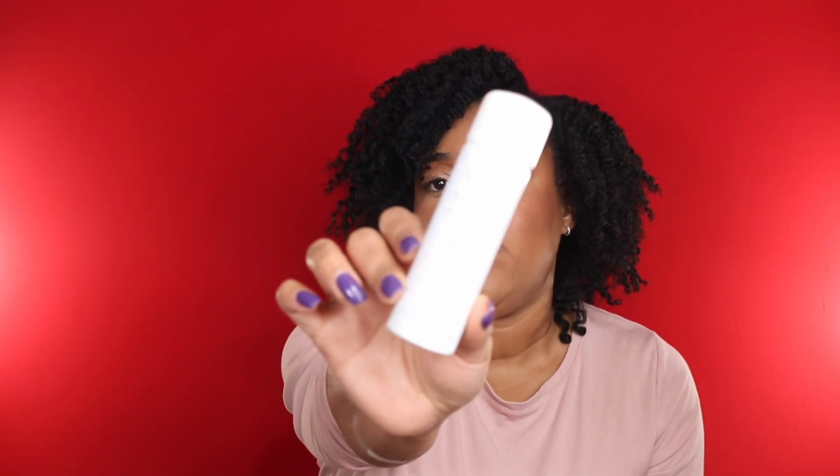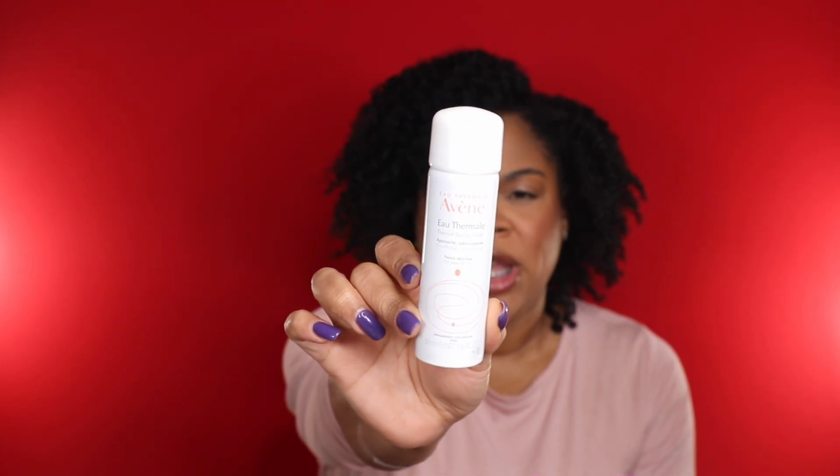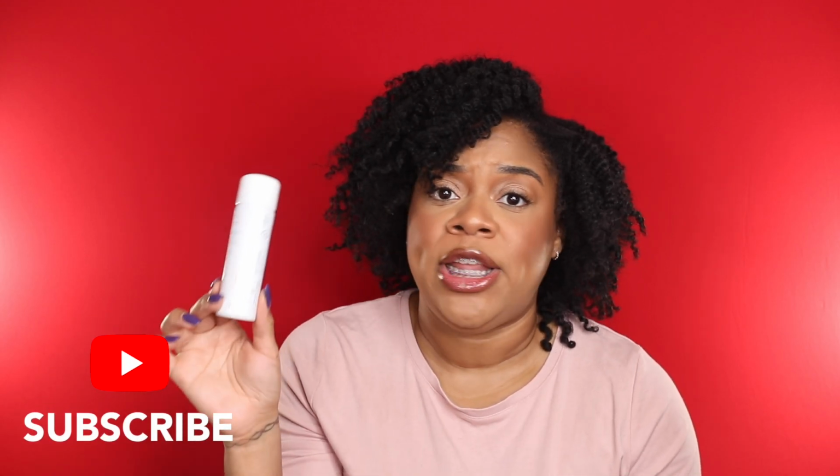Speaking of misting my face, I also used up this mini of the Avène Thermal Spring Water, which I also feel like I mentioned to you all previously on the channel, maybe in a haul. I know that this may seem like an extra, unnecessary step, but between my toner and my hydrating serum, I love to mist my face just to give myself an extra layer of hydration. This is absolutely great for adding the extra layer of hydration.